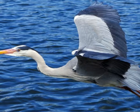Nest preparation may last from few days to few weeks. Herons choose new partner for mating each year. Both parents take care of their chicks. Female usually lays 4 eggs. They will hatch after incubation period of 1 month.